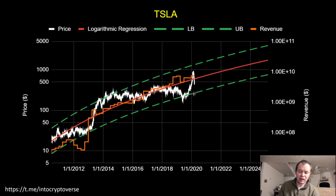Tesla's currently trading around $400 or so. If you note this price right here, while it might be difficult to see it, it is a log scale, so they're not evenly spaced in between here, but we're looking at maybe around $150 to $200, because we may obviously pop below the band.